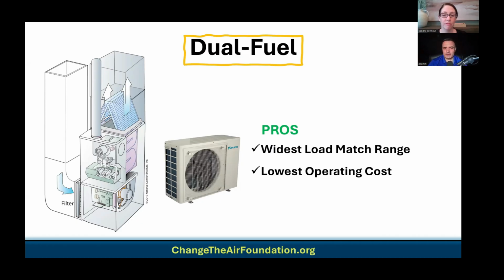You could benefit from a reduced operating cost. So a heat pump is most efficient at warmer temperatures. It's still very, very efficient when compared to straight electric heat, like electric baseboards or resistance heat. No matter what the outdoor temperature is, it's usually more efficient than that.